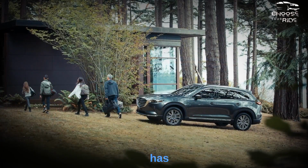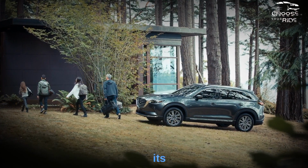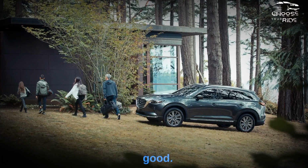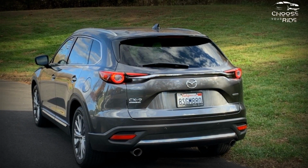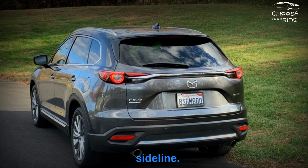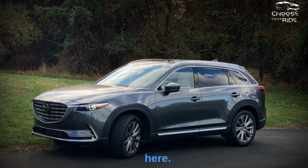The CX-9 has been around for a while in its current form, so it's stylish, much like the CX-5, and looks good. It's still an attractive car, with a large front grille and narrow headlights that give the road a curvy but not dramatic sideline. There is no wasted space here.